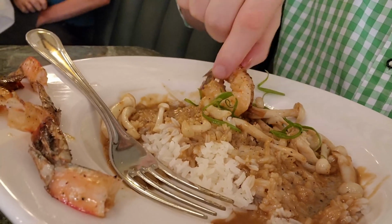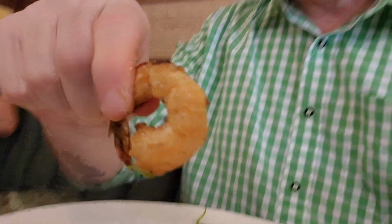It probably could have benefited from the addition of a little of the Holy Trinity, as we call it in New Orleans. So that's just onions, peppers, and celery, and of course a lot of garlic as well, and some other herbs and spices that we always throw in the food.